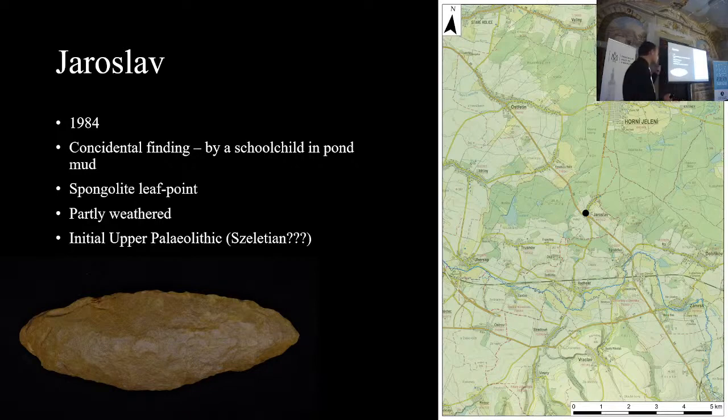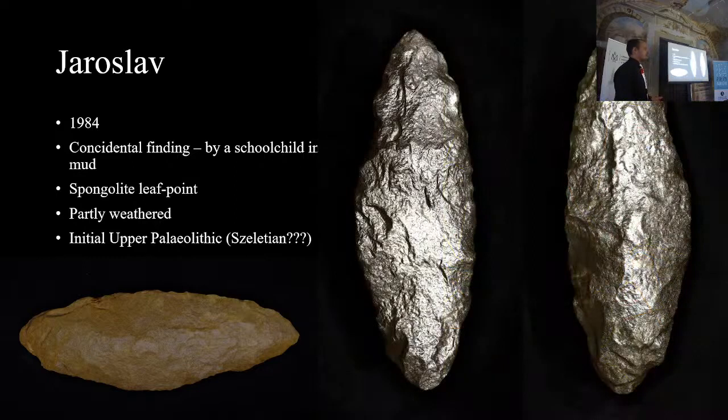And this is the artifact that could be some Szeletian influence or import or something like that. But as I said, there is only this solitary finding. We do not have any other lithics. So it's hard to tell. Again, we have created RTI models for this leaf point.